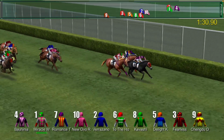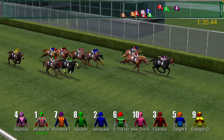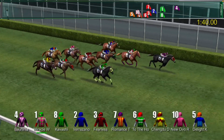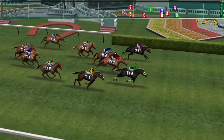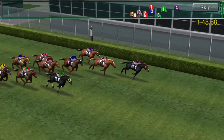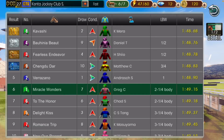And down the stretch we come. Miracle Wonders. Hopefully he can roll in here. He's got 77 speed. He's not making much of an impression. The field is about to blow past him. I was hopeful he was going to have a run. He said, not today. My run is I'm going backwards. Oh, man. Give it a punch. No.